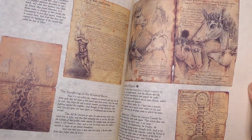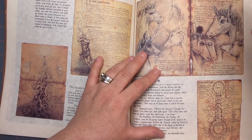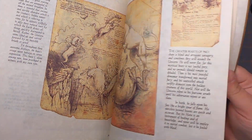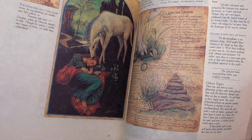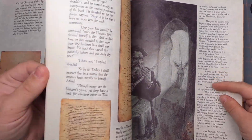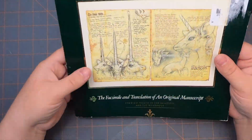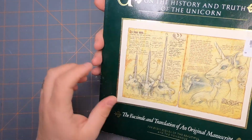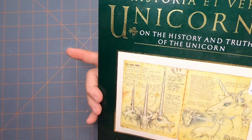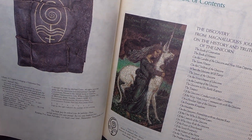I think these ones are a little smaller than in the other book I had, because this page was pretty much the size of this book. So yeah, this is the book though. There's a few different releases of this book, or this manuscript of images. And if you can find this, I would look for it. Like if you look for, let me see, yeah, on the history and truth of the unicorn. But this is the original title of this. So I think there's a few different books that cover this text.